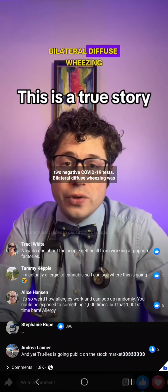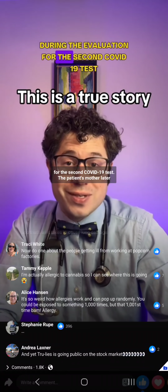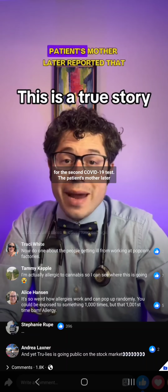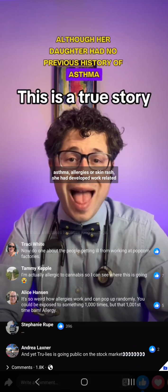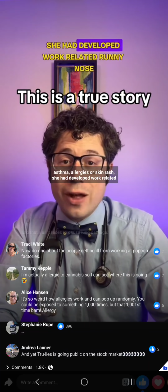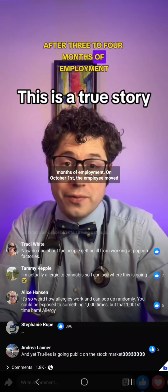tests. Bilateral diffuse wheezing was noted when a physical exam was performed during the evaluation for the second COVID-19 test. The patient's mother later reported that although her daughter had no previous history of asthma, allergies, or skin rash, she had developed work-related runny nose, cough, and shortness of breath after 3 to 4 months of employment.